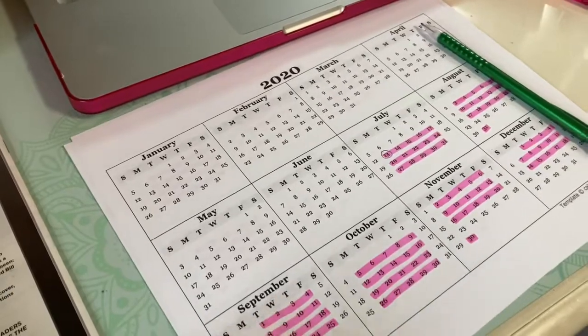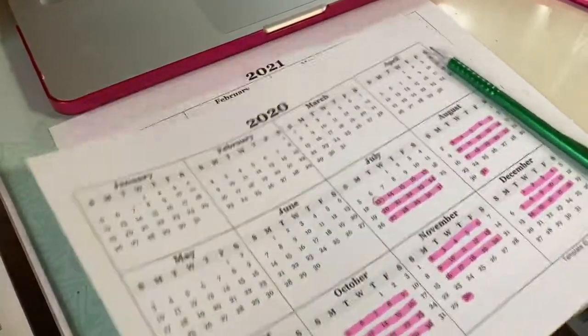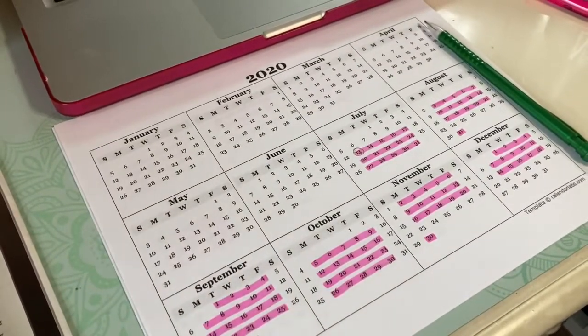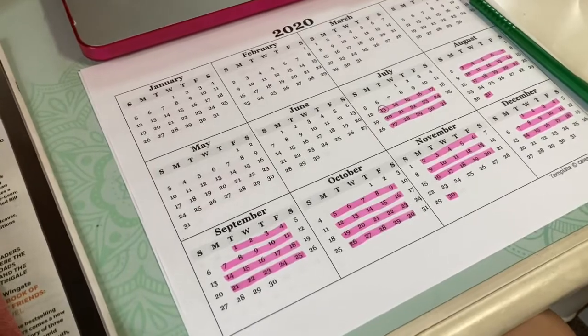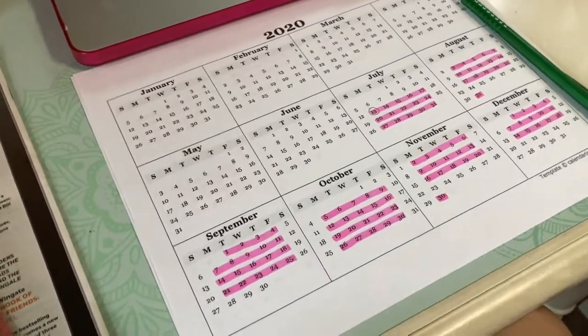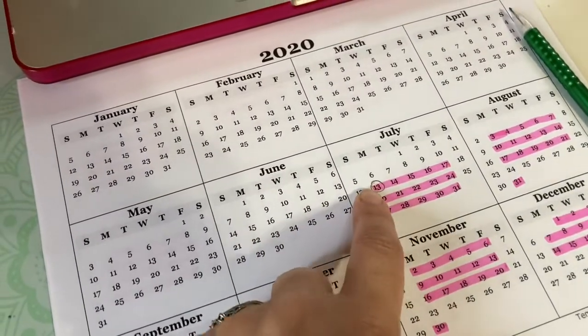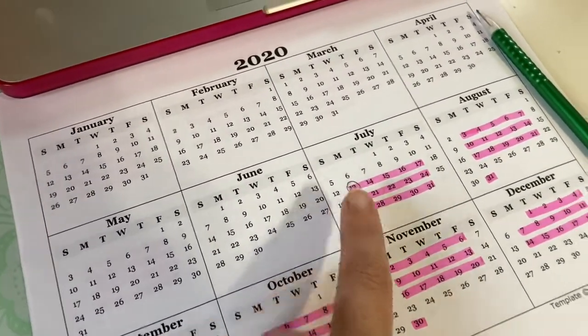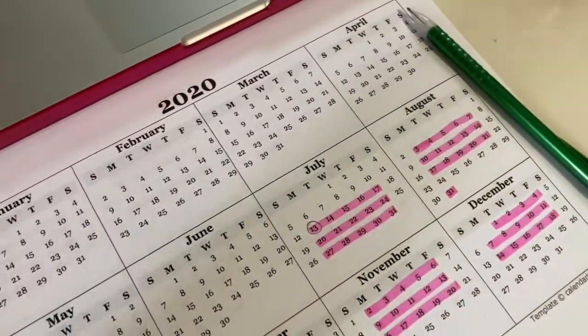So first I printed out a 2020 and a 2021 calendar from, I believe, calendarlab.com is the name of the website. I'm not 100% sure, but I will put a link to the website down below. It's a free printable, so that's cool. We are going to be starting school on July 13th. Sorry about the shadows. Like I said, the lighting's really weird in here right now because of the rain.